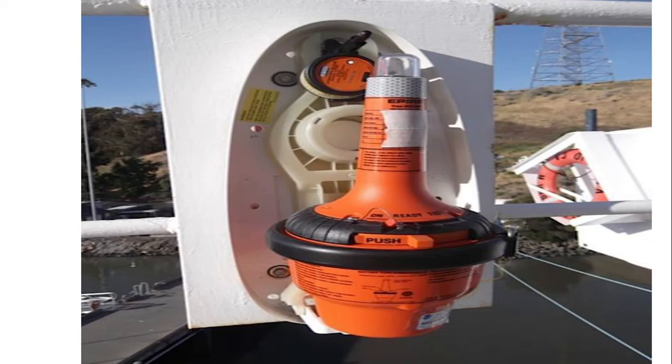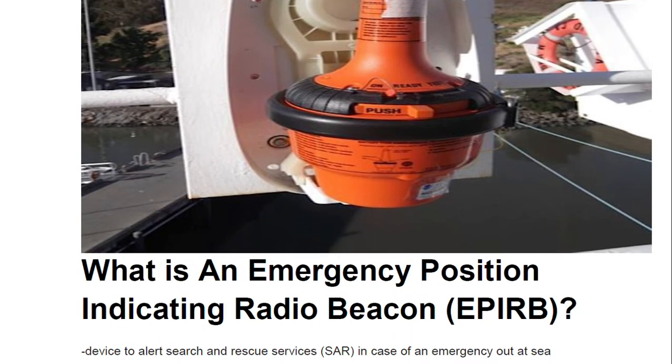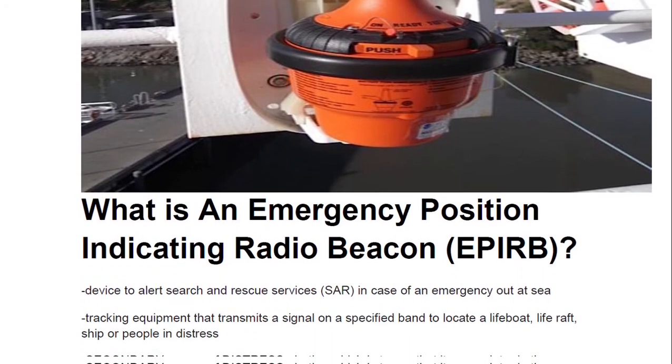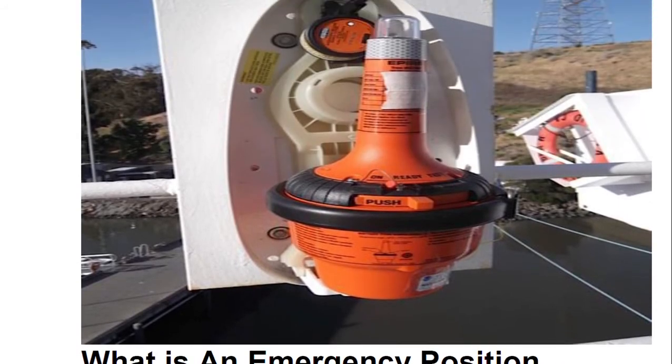In this media, we are going to learn about EPIRB. I received a request from a person asking me to cover the topic EPIRB and SART. So in this media, we'll focus on EPIRB and then subsequently we'll also be covering SART. So you must have seen an equipment like this on board.